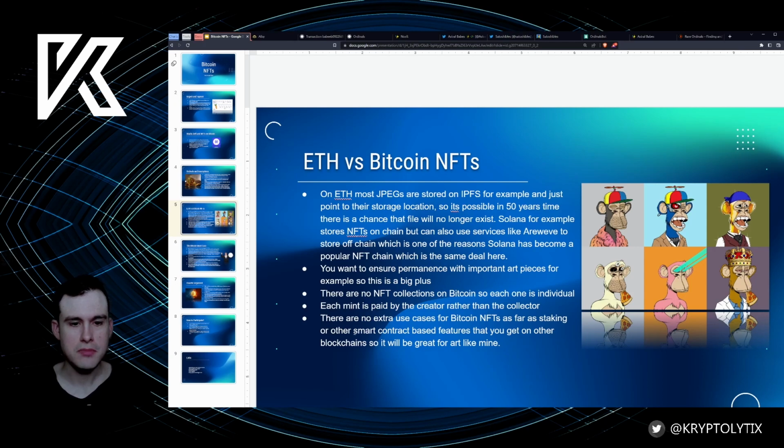And the other thing is each mint is paid by the creator rather than the NFT collector. Well, I do that anyway. I mint my own NFTs and then put them on the market. But the difference is that Solana's gas fees are next to nothing. Bitcoin is pretty cheap at the moment too. When I was testing out the LB wallet, which I'll cover in a minute, the Bitcoin transaction fee was like 14 cents. So it wasn't really that much, but during high congestion periods and high transaction periods, that fee can become a lot more.